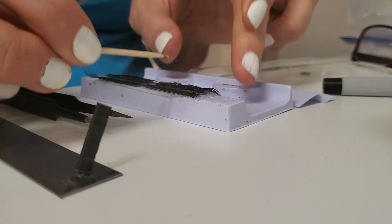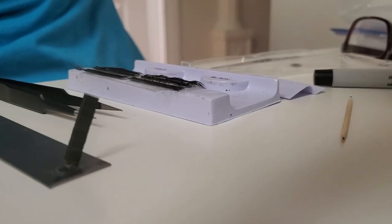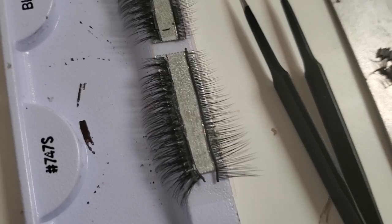Right. Again, there's just a little bubble of glue here. Smooth that out. Okay, so now I'm going to tell you a couple more steps. After the magnets are glued on, this has to sit for quite a long time. Sometimes I leave it for a whole day, but definitely an hour at minimum.